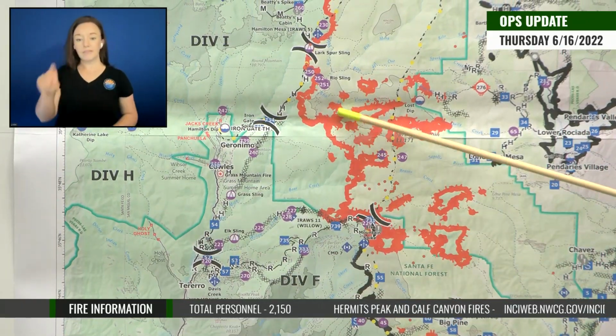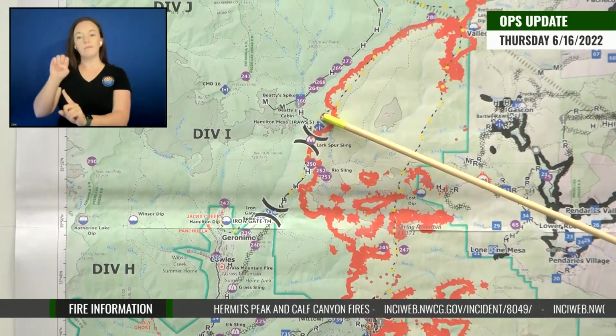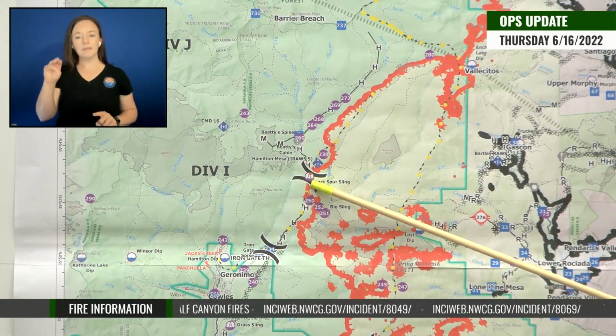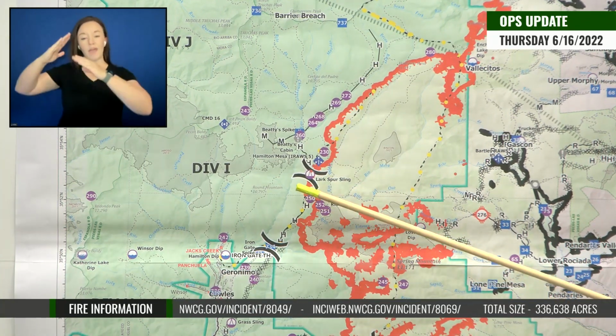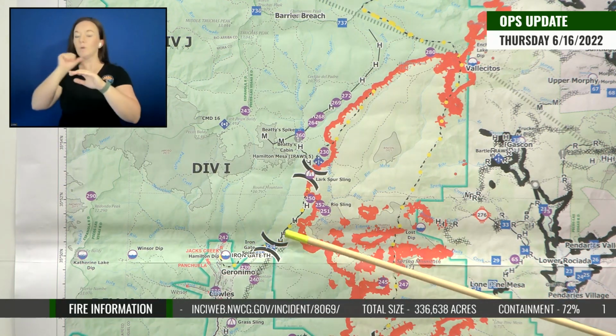We have a full structure protection division still in place, ready to take action if need be. And then moving north, we still have crews inserted at Beatty's Cabin and along the Hamilton Mesa Trail south. And those folks did a little bit of burning along the ridgetop yesterday to keep that fire in check along the top to protect Beatty's Cabin and so that it doesn't hook around back to our values to the south.